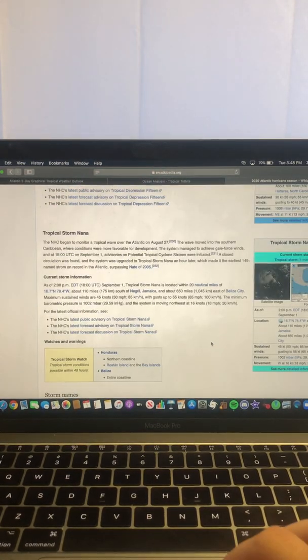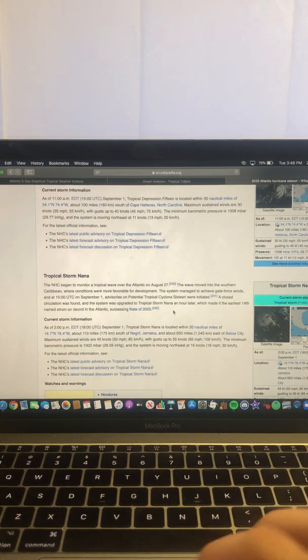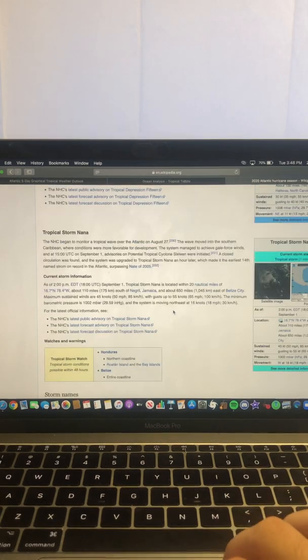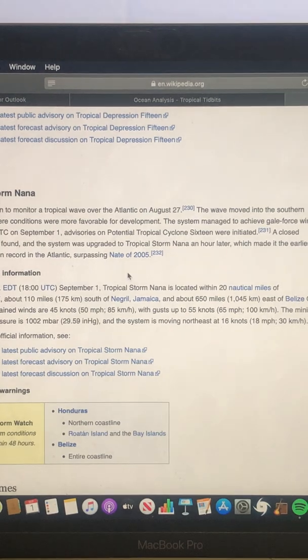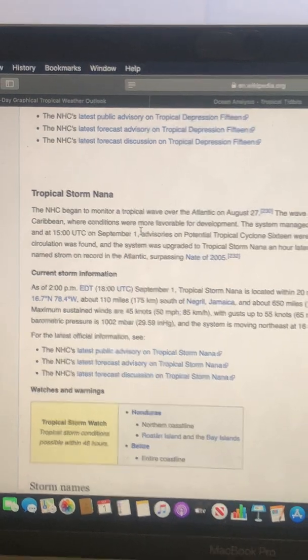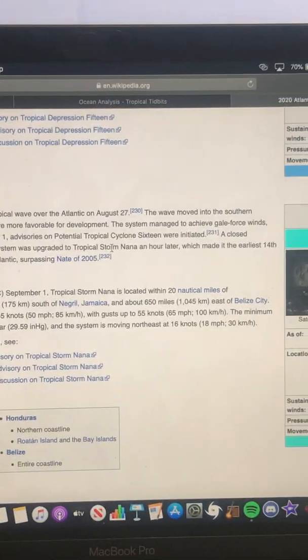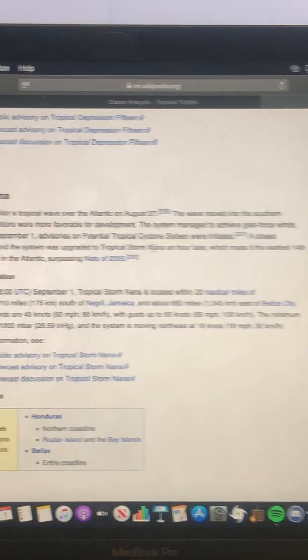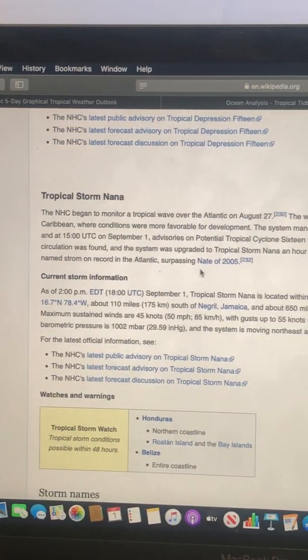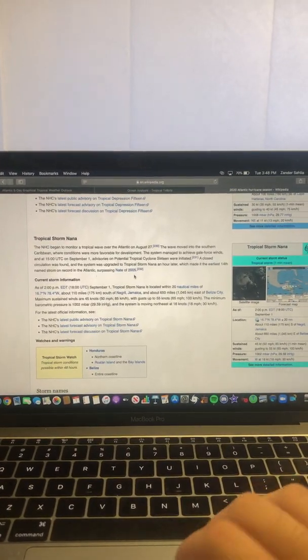Also, Nana became the record earliest 14th named storm of the hurricane season. As you can see right here, I gotta zoom in here. There we go. It says Tropical Storm Nana. First it says it was a potential tropical cyclone originally. As I said in the beginning of this video, at 8 a.m. it became an official potential tropical cyclone, stayed that way for about 3 hours, and then it officially became Tropical Storm Nana. Because it became Tropical Storm Nana an hour later, it made it the earliest 14th named storm on record in the Atlantic, surpassing Nate of 2005. So, once again, another 2005 record beaten in terms of record earliest named storms forming.